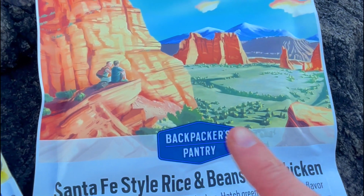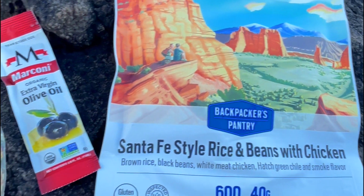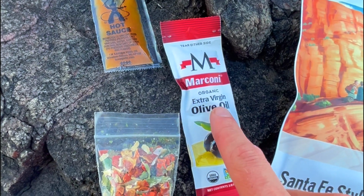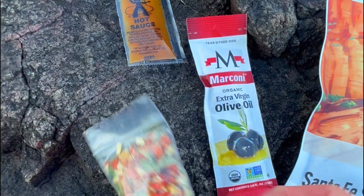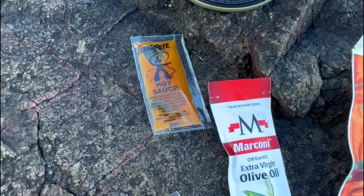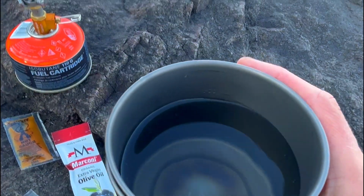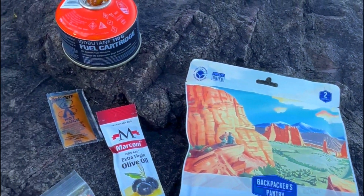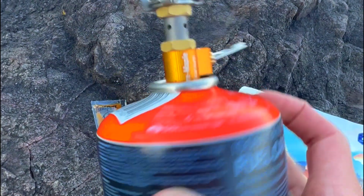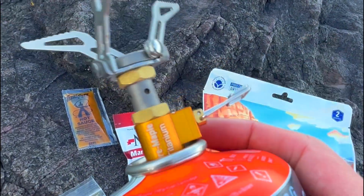For dinner tonight, I got the Santa Fe rice and beans, which I actually haven't had yet, so we're gonna see how that is. Some olive oil for extra flavor and calories, some spices, seasonings, salt and pepper in here, and then I found a packet of hot sauce too, so we're gonna spice it up a little bit. Calls for 2 cups of water that I've already filtered from Lake Superior, and takes about 10 minutes. So I'm gonna start boiling the water with my Fire Maple stove. It's a little lighter than the Pocket Rocket and a little more trustworthy than the BRS 3000.